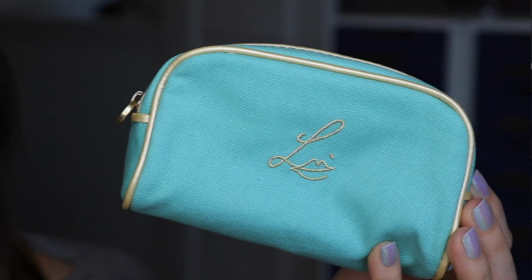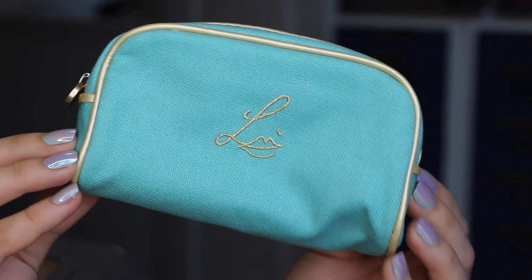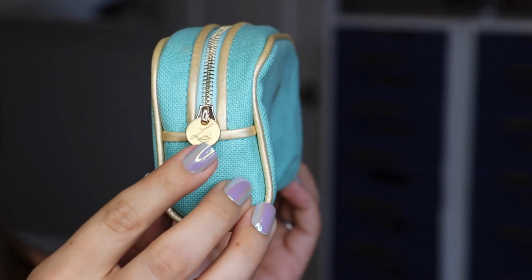So like I said, if you ordered 2 or more, you got this little makeup bag. It's this Tiffany blue and then has gold piping and detail, and then the Lisa Eldridge logo here. The boxes I think are the same as the original 3 velvets. I don't still have mine, so I'm assuming they are. And then the packaging is also the same.